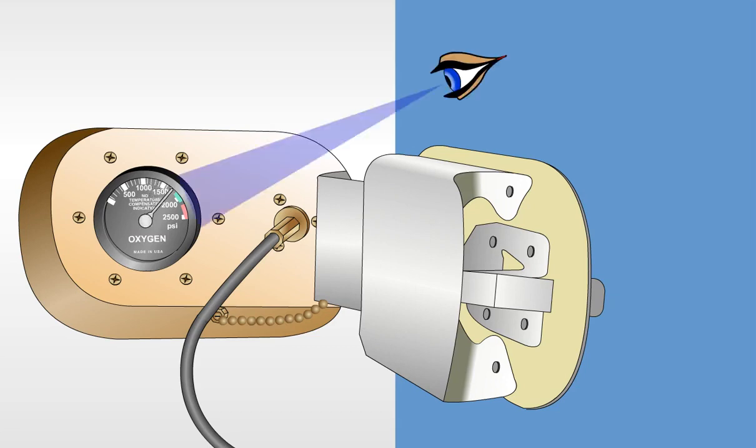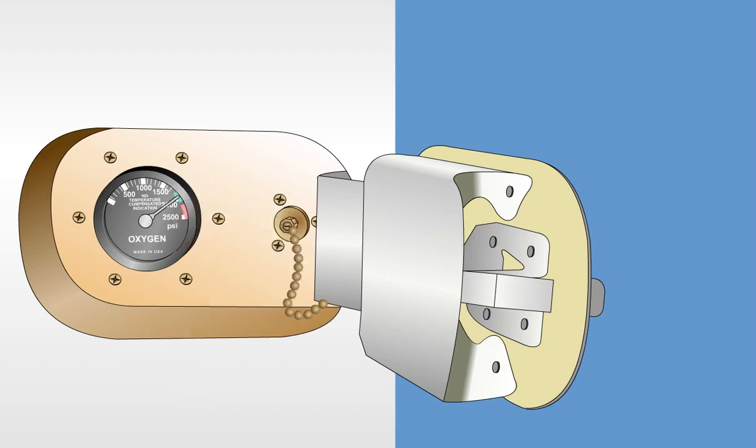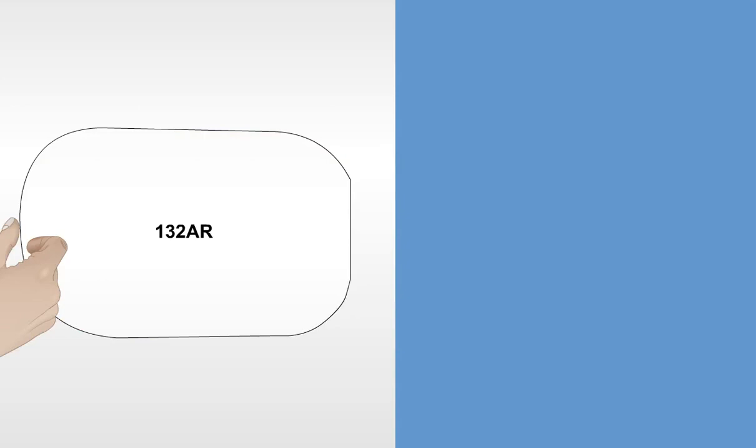Monitor the pressure and at the correct pressure close the valve. Allow the temperature to stabilize. Check the pressure and remove the oxygen adapter. Install the protective cap and close the access door.